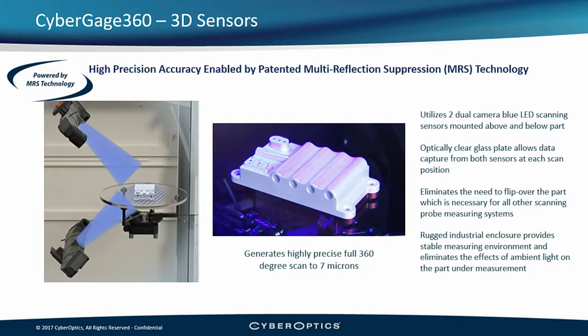What's really going on inside is we've got two 3D scanning sensors, one on top of the part and one below the part. We're scanning from one position at a time, but capturing top and bottom information. The bottom sensor is going through an optically clear glass plate, so there's zero fixturing involved.